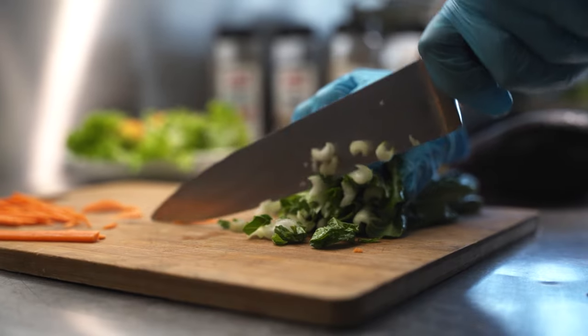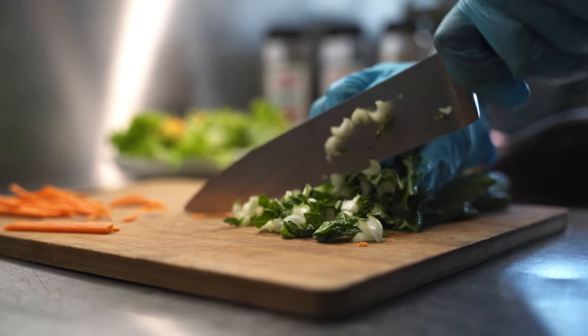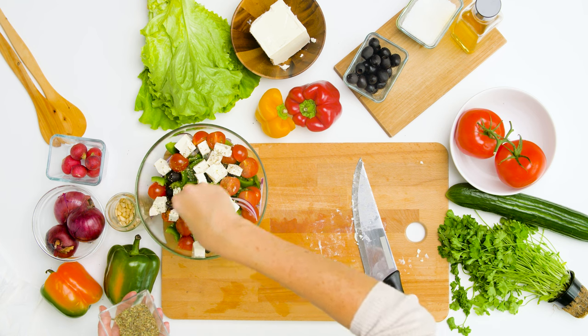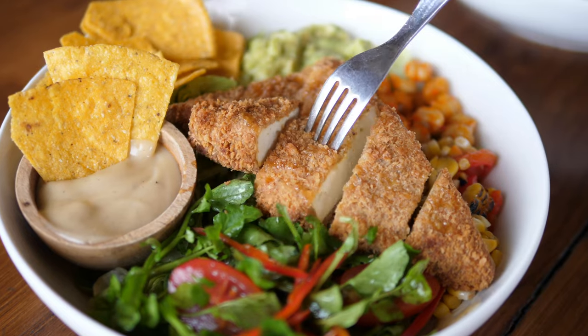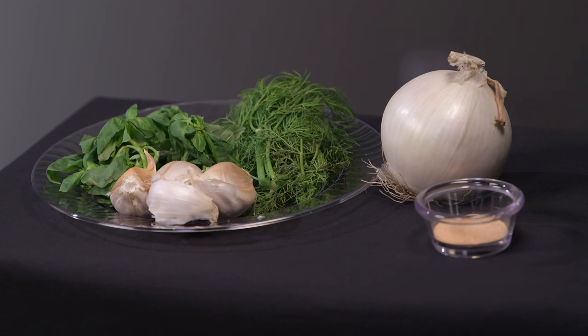Food preparation. The best way to take better control of your sodium intake is to prepare your own food when you can. You can start by getting inspired by reading cookbooks, watching cooking shows, or looking at recipes online. Here are some examples of foods and what herbs and spices may complement them. Garlic powder and onion powder, onions and garlic tend to complement most savory dishes.